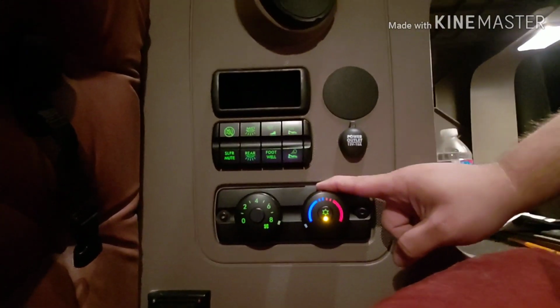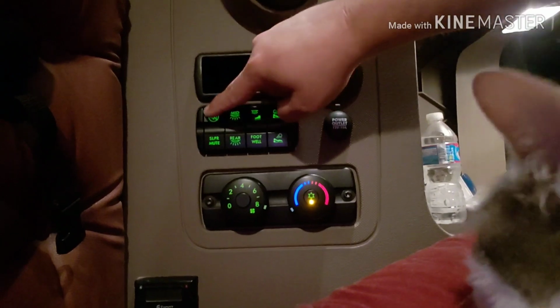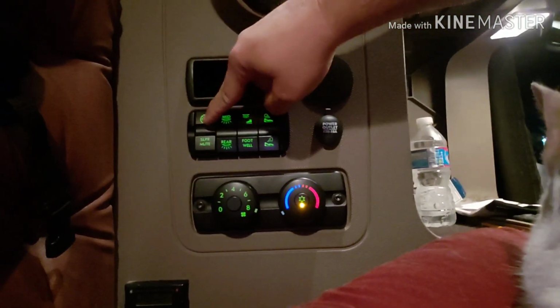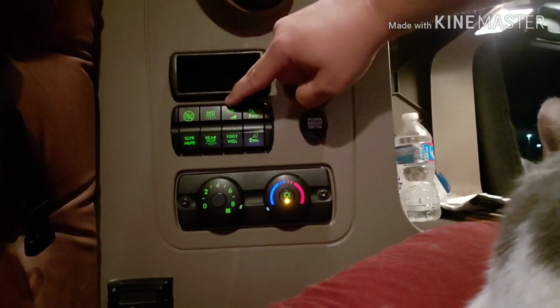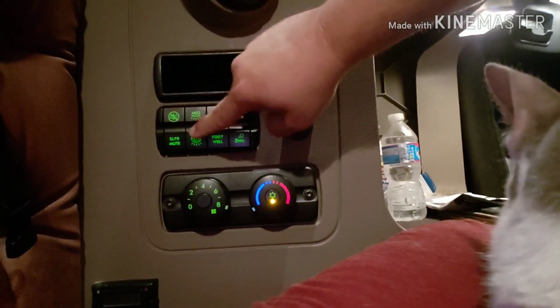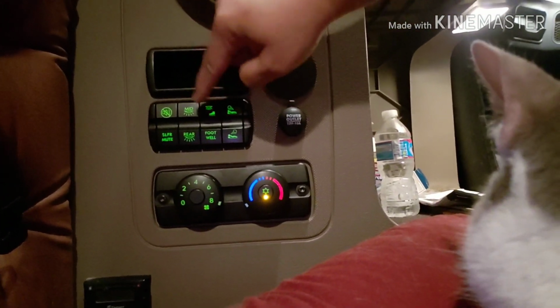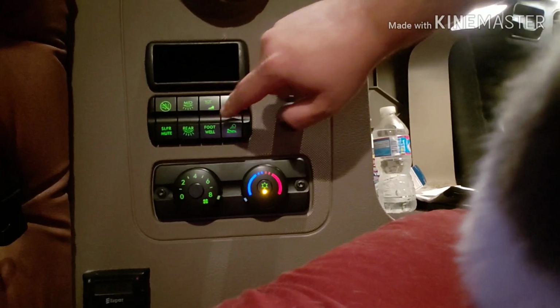Here are the environment controls for back here. Here are the controls here. You can turn off the stereo and the sleeper, like if you have a second person back here sleeping, they can shut that off. This turns on the canopy and the rear lights. This is the footwell. Again, I haven't found it. This is for above the bed right here, which is kind of nice.